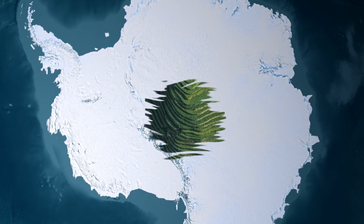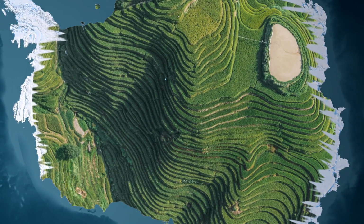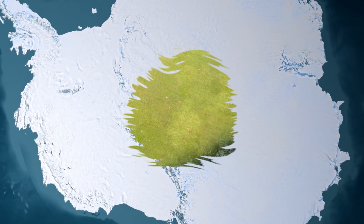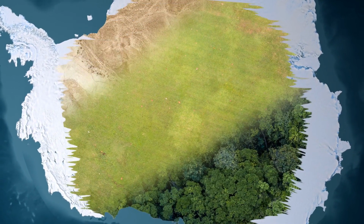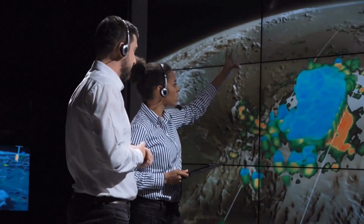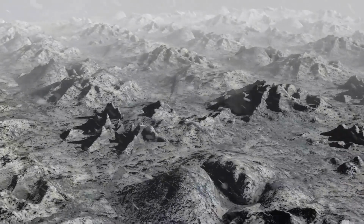It may seem unimaginable now, but it was not always covered by ice. That was 34 million years ago, though, so nobody could tell how the continent's surface would be without the ice. But NASA changed that. They generated computer simulations and created the most accurate map of it as of today.